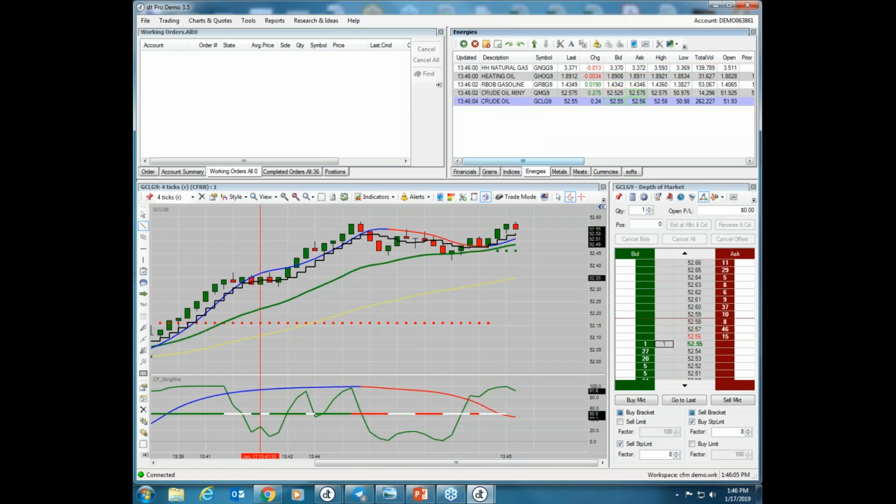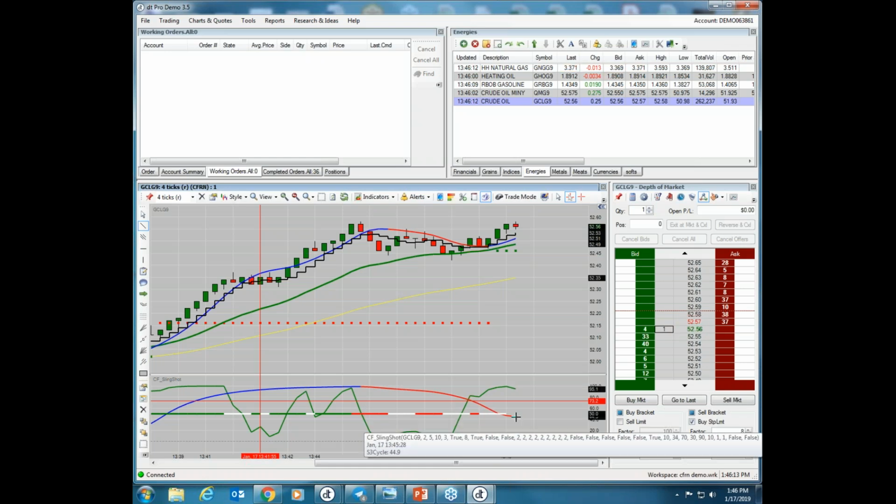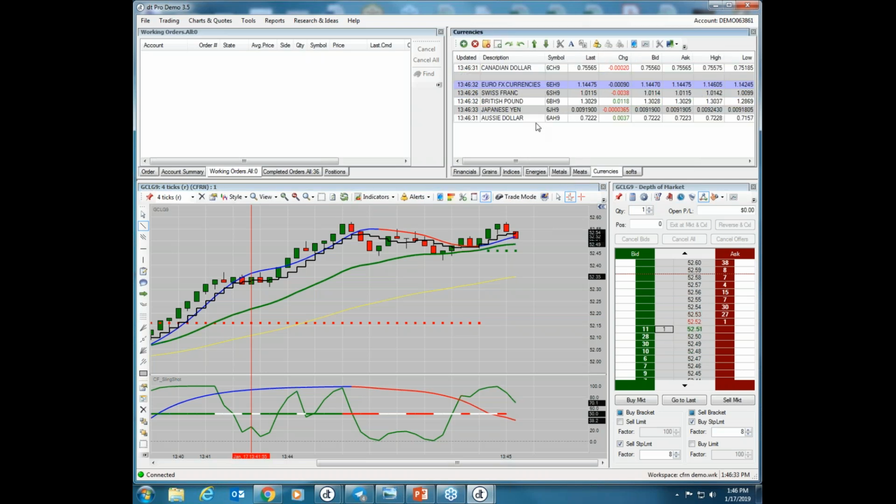I'm going to go to crude. Crude, we have a sloppy cycle here. It's red, it's a different color, and it's at a 45-degree angle against us. So for the moment, we're not going to do anything in the crude oil either, especially not on the long side. All right, so nothing to do there. Let's go to the euro.